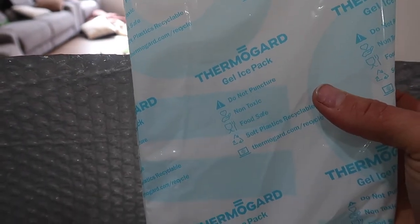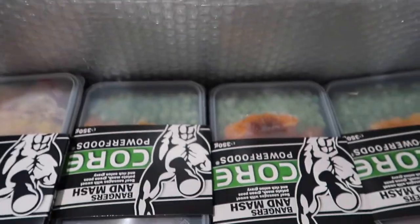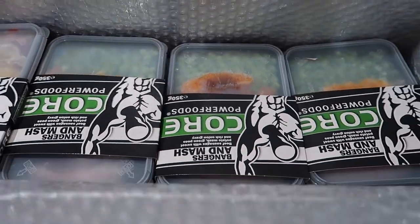We've got a big block of ice. I believe these are non-toxic. They're safe, recyclable, so that's good for the environment. That's certainly kept things pretty cold. We'll put that to the side and here we are. So what have we got?